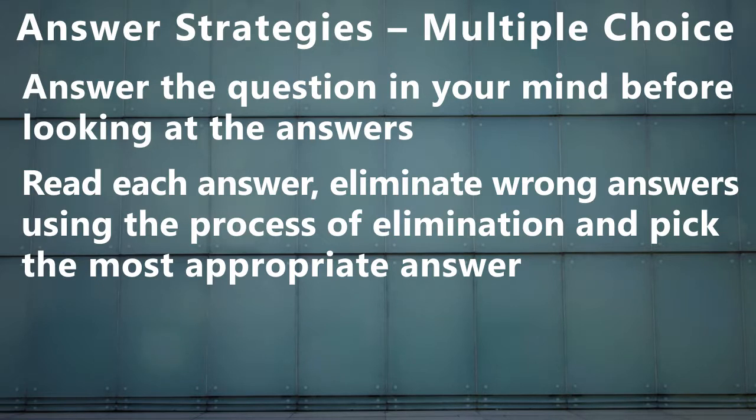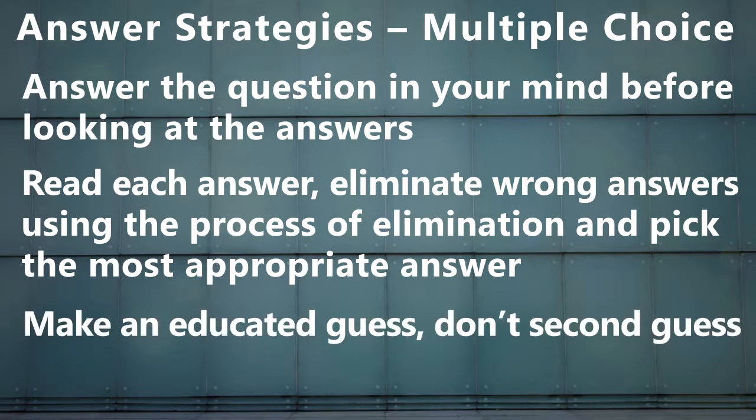Which isn't always the absolute right answer for the real world. Think like the exam creator. If nothing else, make that educated guess and move on. It's usually best to stick with your first choice. Not always, but if you can, go with that gut instinct. Your gut and your subconscious may know the answer when your conscious may not. Choose an answer, keep going with the exam, don't second guess yourself.